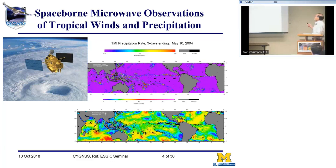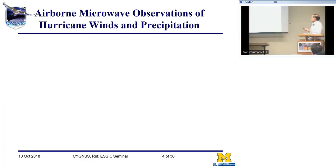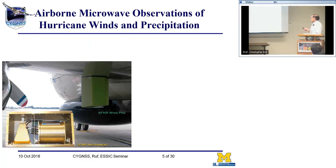All right. So the way that winds are measured now in hurricanes, the most famous way and the backbone of the National Hurricane Center's measurements, is with the SFMR instrument on the NOAA P3s and the Air Force C-130s, I think. This is a picture of this instrument. It's a C-band passive microwave instrument with a much longer wavelength, so it can penetrate through the rain and measure surface winds.